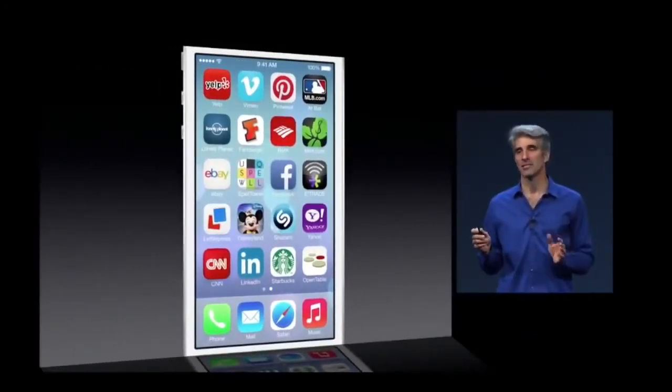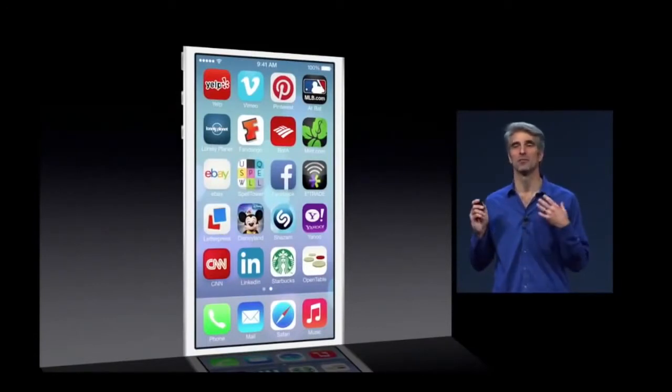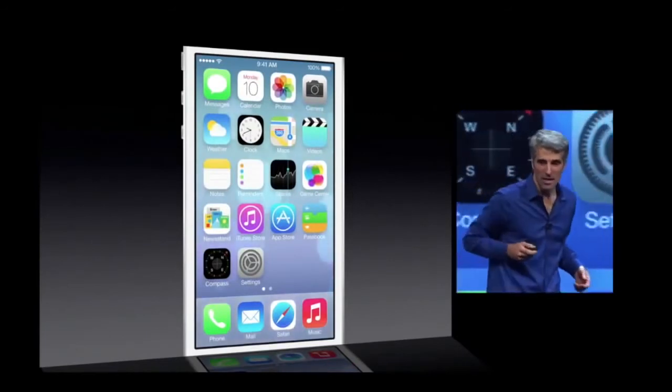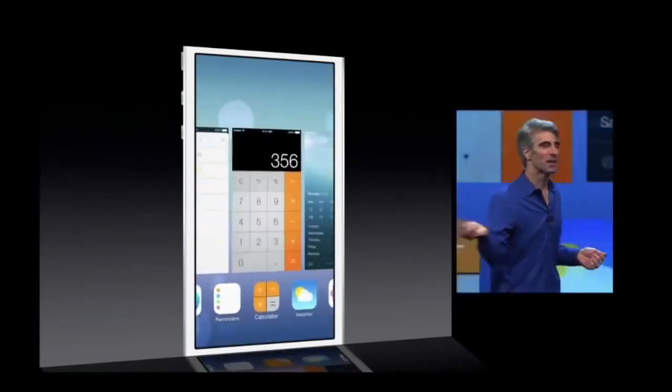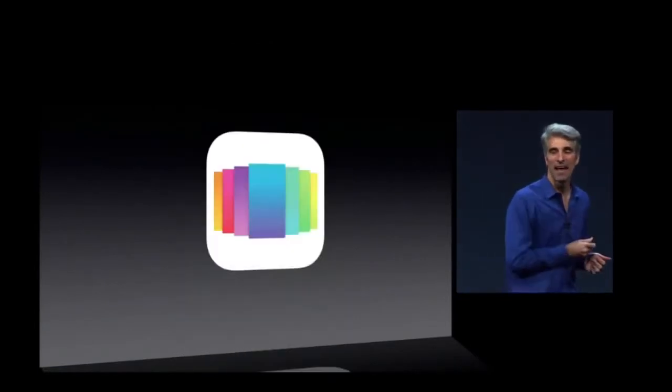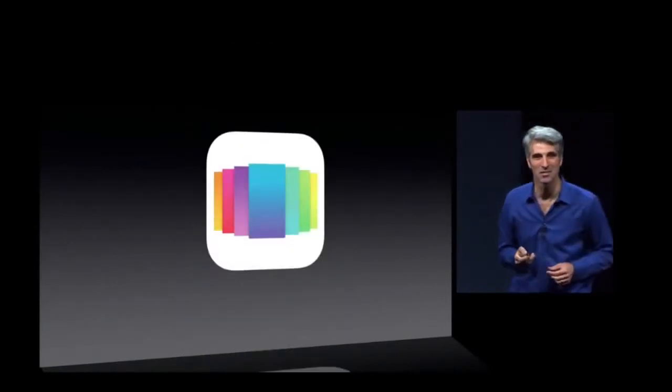Now, iOS 7 also has a great new user interface for moving between all the things you have going on on your phone. Now, you can double-click and move into a card view and just swipe between your running applications, tap, and move right in. And that is multitasking in iOS 7.